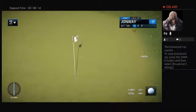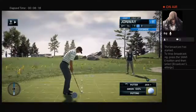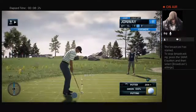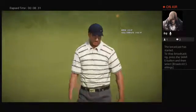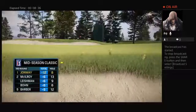Birdie try up next. And this would be nice. 2 straight birdies. Go on. Beautifully done. Nice birdie.